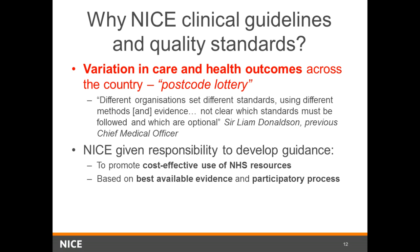One is to promote cost-effective use of NHS resources, not just cost-effective, but ensuring the same or similar practice is done across the health system, so that different patients should be treated in the same way if they have the same needs. And secondly, this is done using the best available evidence of clinical and cost effectiveness through a participatory process, a process that includes different stakeholders' inputs and not just about synthesizing some clinical trials, but stakeholders play a role in shaping the recommendations by NICE.